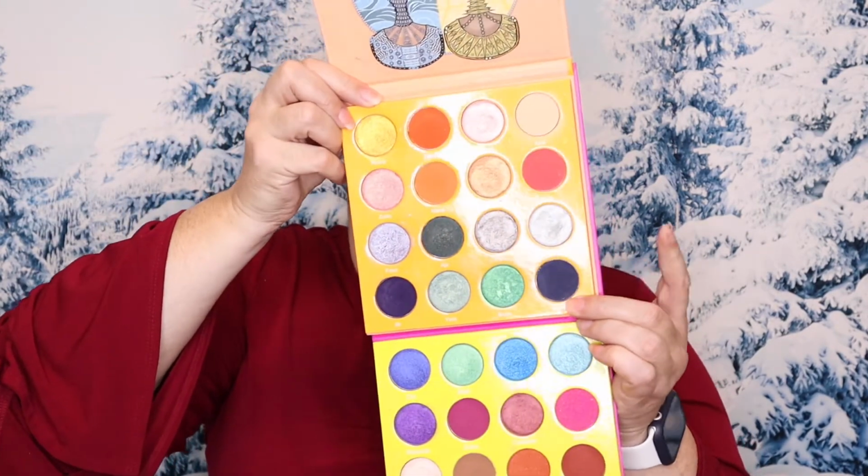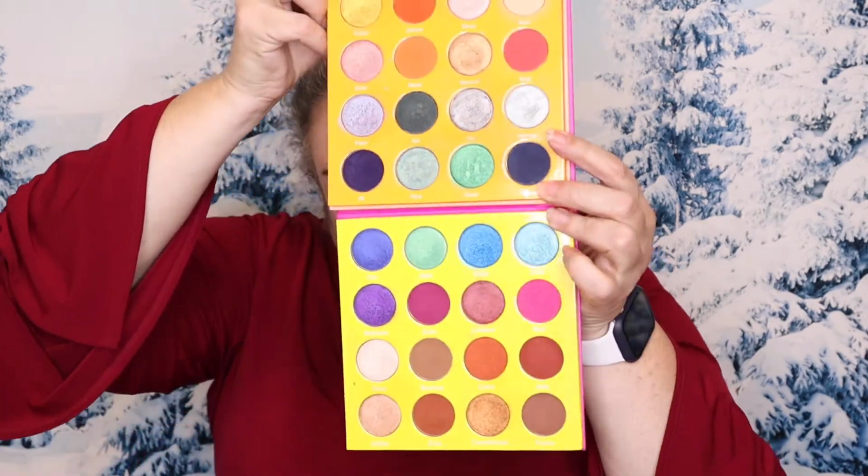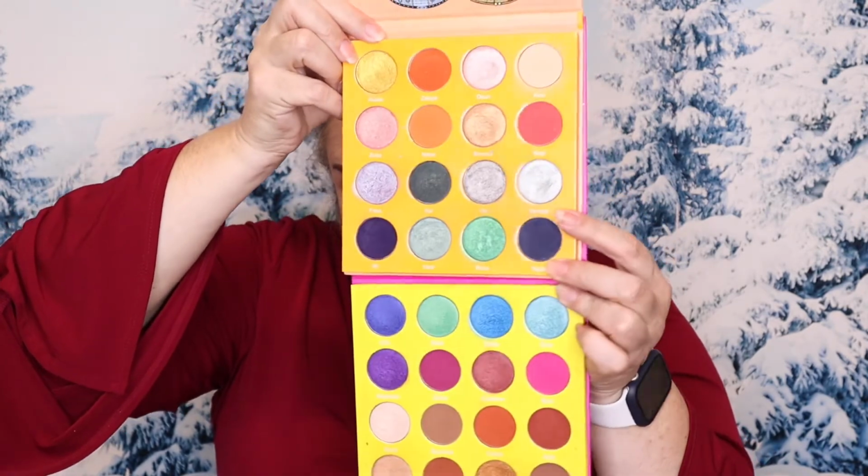Can you pop out Juvia's Place shadows? Has anybody ever tried that? Look how cool of a palette it would be if I kept the bottom 2 rows in this one and the top 2 rows in this one. I think that would be such a fun palette. So I'm getting rid of them, but I'm going to see if I can kind of depot them.